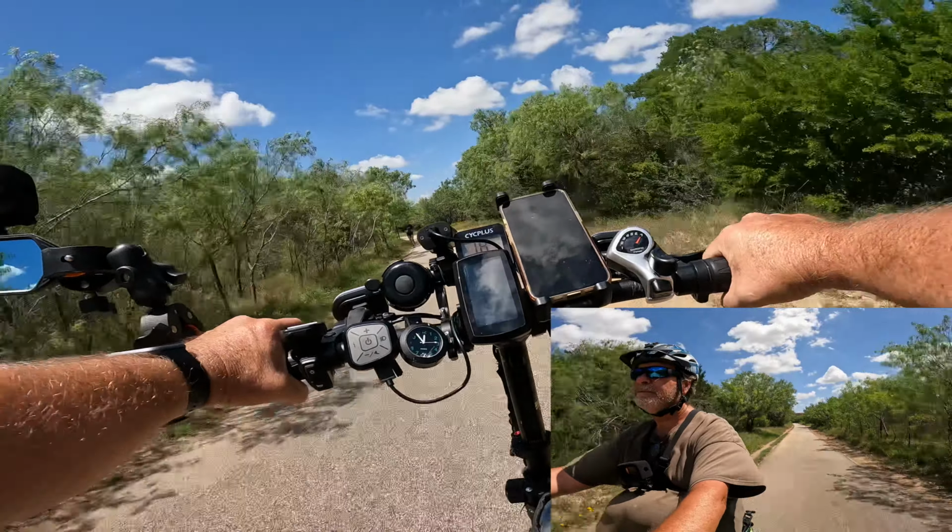We may be coming up to our turn, looks like, which may be right here. Yeah, this is the Houston Trail. This is the one that goes back across 1604. And then it'll hook up with the UTSA area. So looks like we're pretty good there. So let's go here.